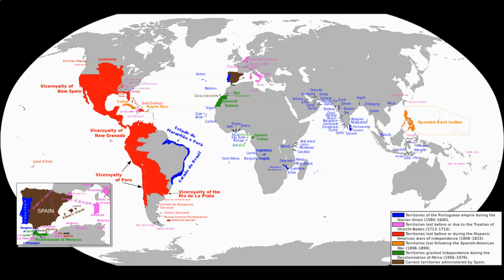So one key difference between Portugal and Spain is Portugal is more of a trading post empire that's focused on just controlling cities or trading ports and trading, and then the Spanish is more of our traditional colonial empire that's focused on actual colonization and expansion.